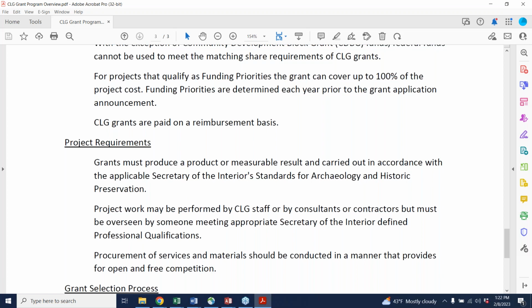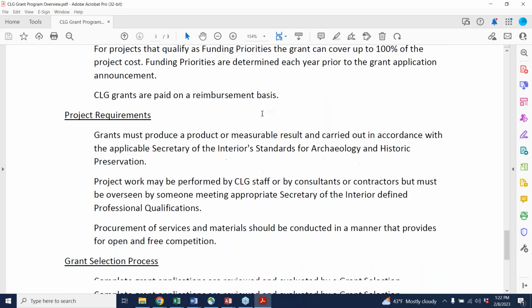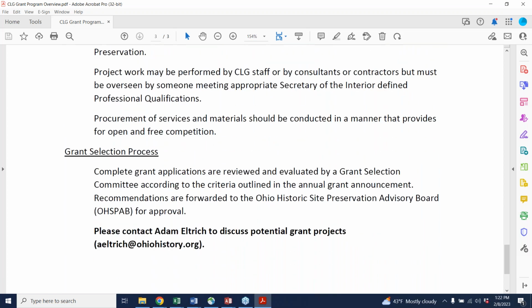And then, really briefly on the selection process, that is through the Ohio Historic Site Preservation Advisory Board, which meets quarterly. A small group of them will actually go through and do this. There's a selection process, and we'll award the grants.